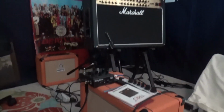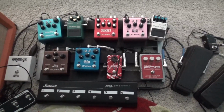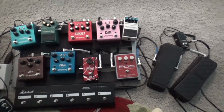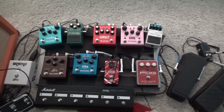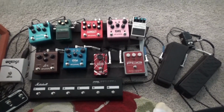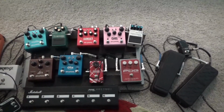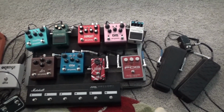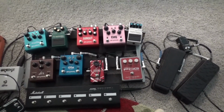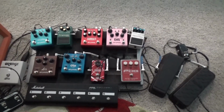So that pretty much covers the amps. Let's talk about pedals. Now, a lot of people ooh and ah over my little pedal board here, and yeah, it's nice. There's definitely some nice stuff on here. Now, back when I was rocking back in the day, you're gonna hear me say that a couple times, we had a couple pedals, maybe a delay and a crybaby or a wah-wah, and maybe a flanger or something like that. Now, things just have definitely changed.